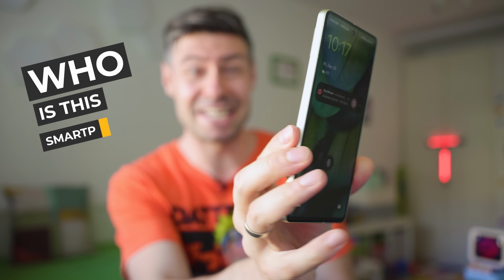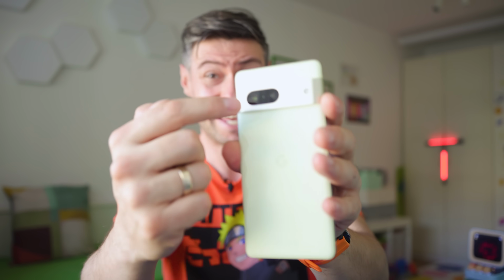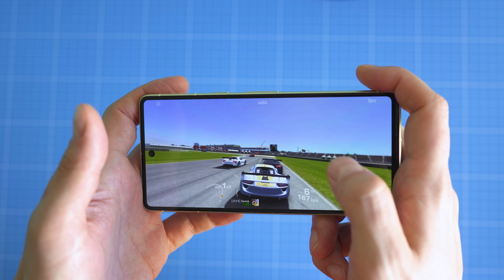So, in the end, who is this smartphone for? If you prioritize security, frequent updates, super smooth software experience, future-proof configuration, amazing camera performance, this is the right choice. If you're looking for something to stay on the bleeding edge of tech innovations or need speedy charging or remarkable battery life or something specially designed for high-end gaming, well, probably the Pixel 7 ain't it.